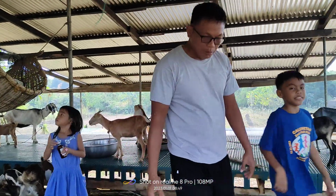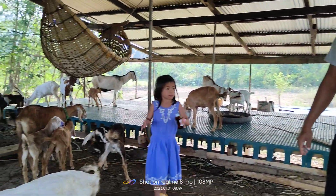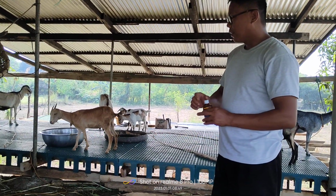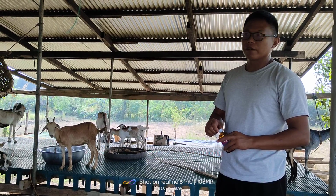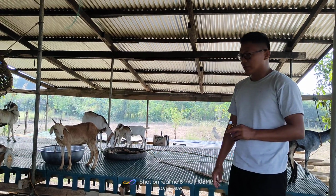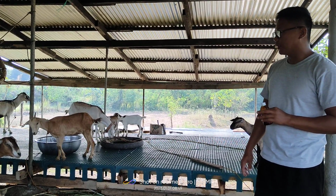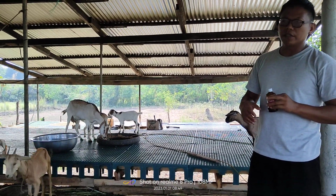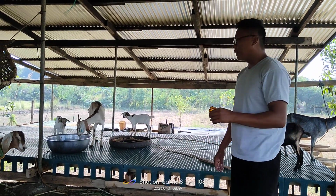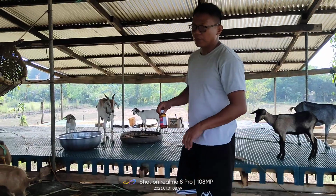That is how to boost the immune system of our goats to survive the cold weather condition, because as you know, these goats have very weak lungs. Among all animals, they are the weakest, with the weakest lungs. That's why they easily get sick, especially in cold weather. That's why we are giving them vitamins. We treat them, especially for flu.